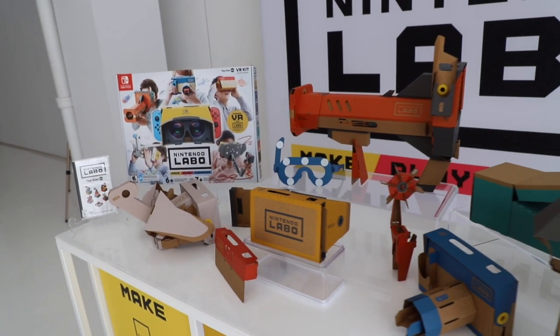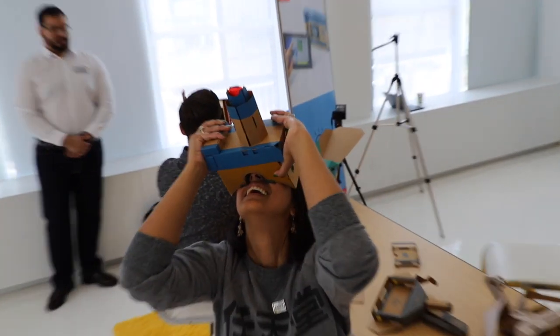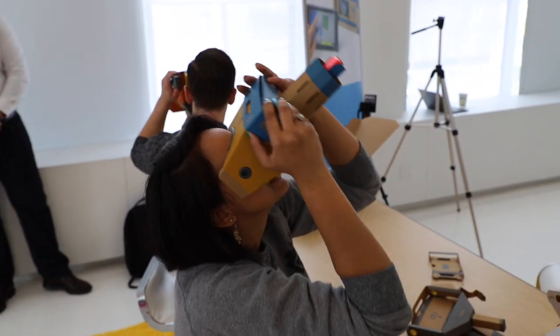There are 6 different Toy-Cons in this kit. First off are the VR goggles. I'll be talking a lot more about this in the VR Plaza and the VR Garage later, but let's now focus on the Toy-Con camera.